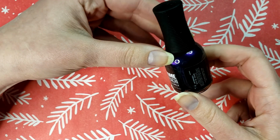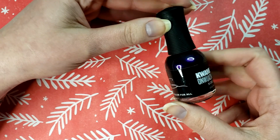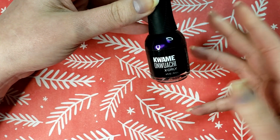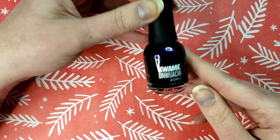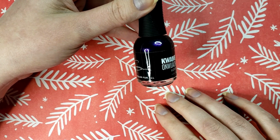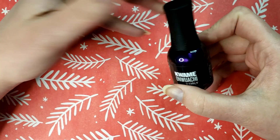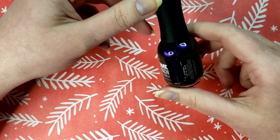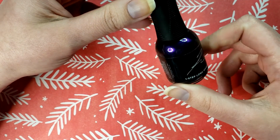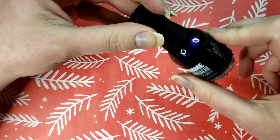It is a really rich jewelly purple, and it's a collaboration with, he's a chef, I guess, Kwame Onwuachi. I am not sure who he is. I did look him up, and he was a contestant on the show Top Chef, but he did a trio with Orly, and this was one of them, and this was my favorite of the trio, and I just thought it's a really pretty purple, so I thought that would be an easy one to find someone for as well.